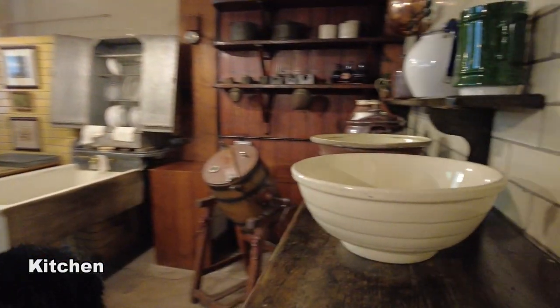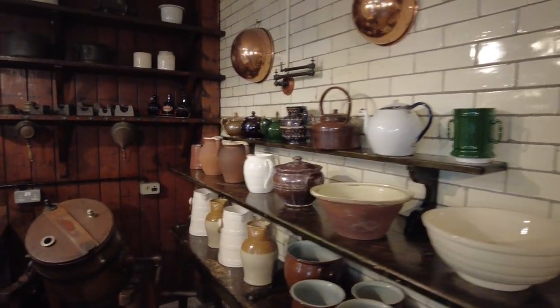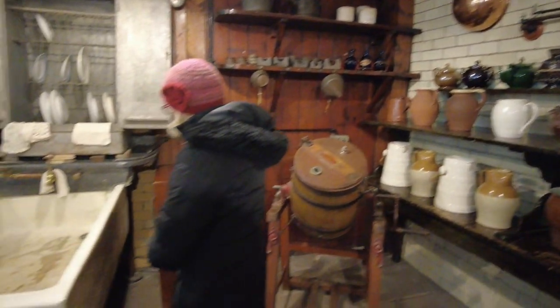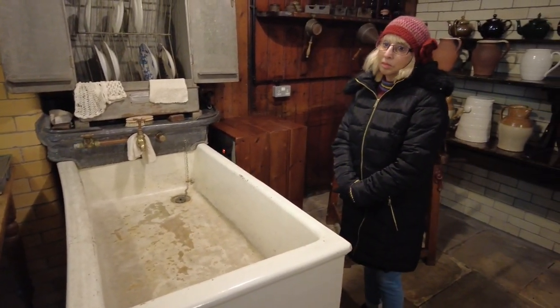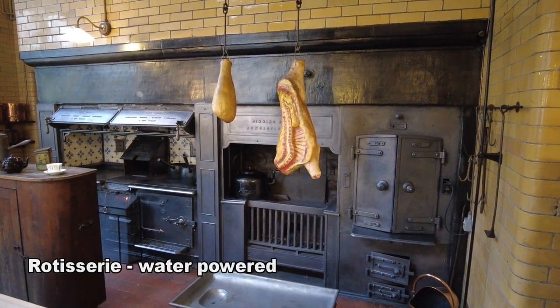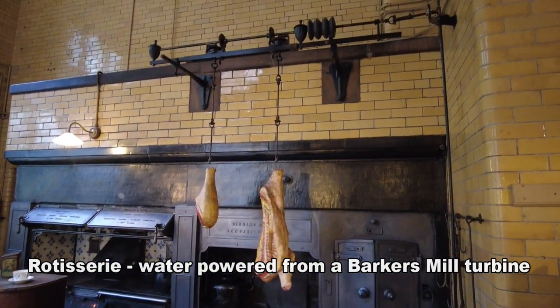I've always found the domestic side of historic houses very interesting. The ingenuity of the Victorians in particular was quite something. An example here being the hydraulically powered rotisserie.